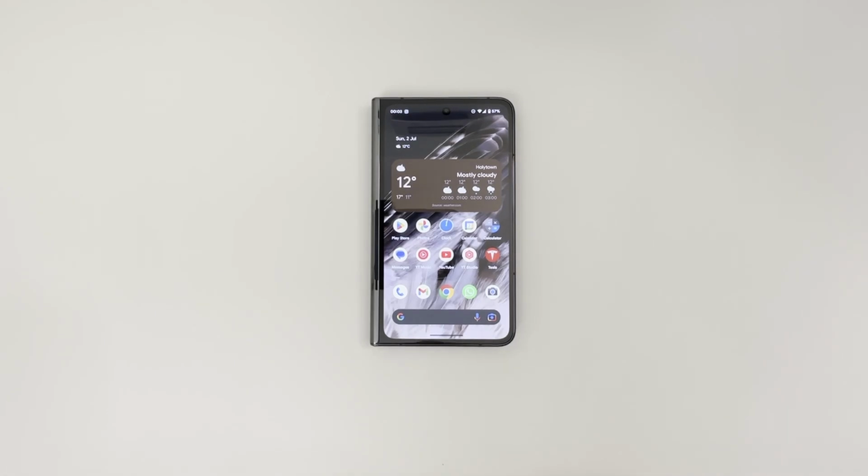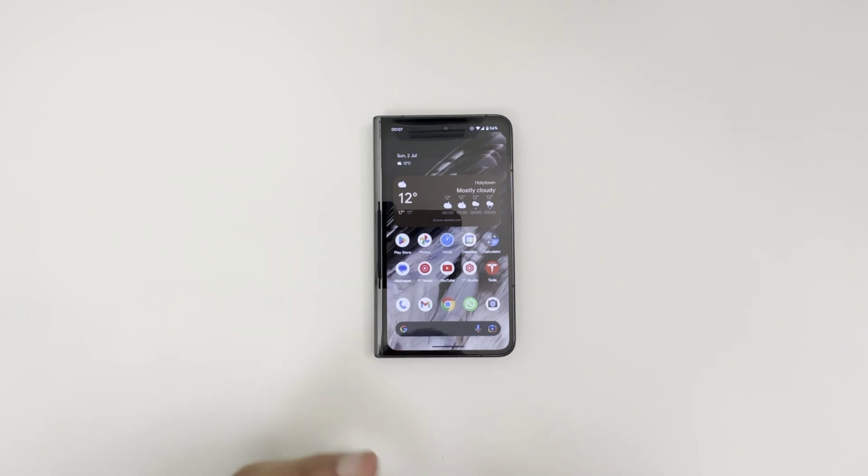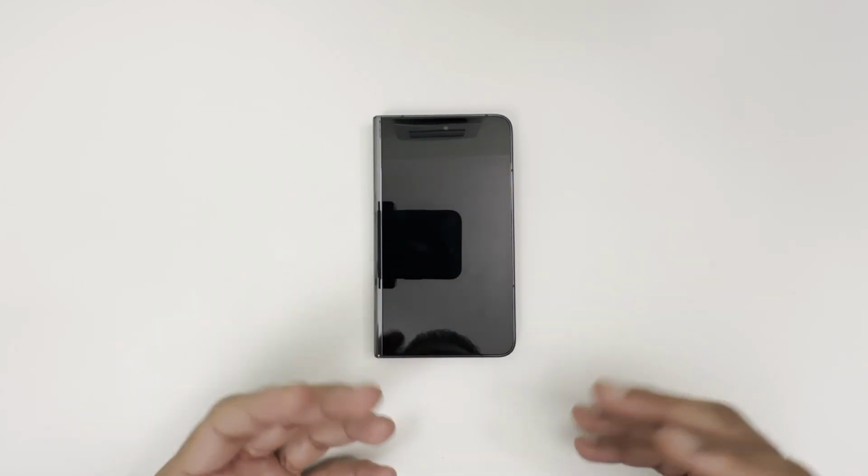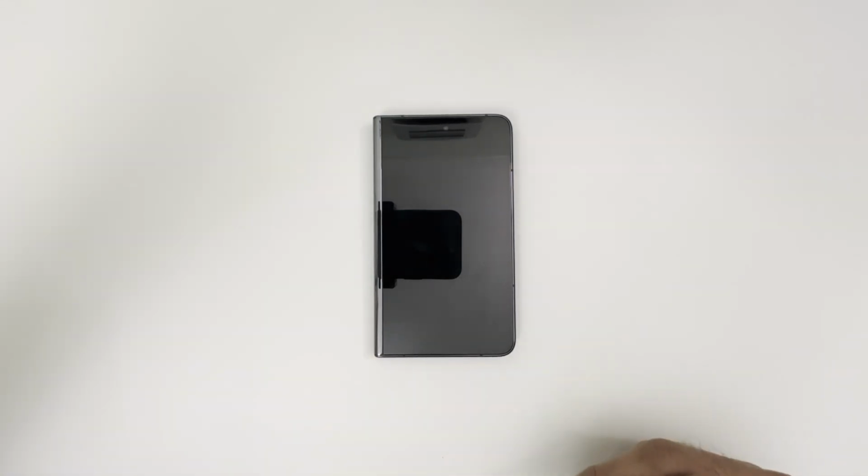Wow, what a 4 days it has been since the Pixel Fold landed at my doorstep. During unboxing and using it initially, I had a kind of mixed reaction. So, after 4 days, has my initial impression changed? Let's find out, shall we?